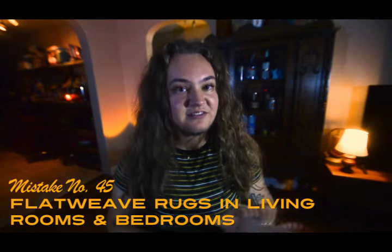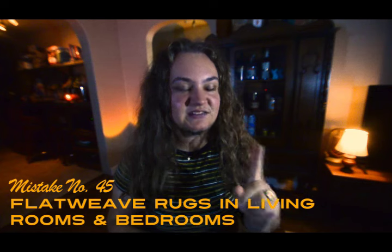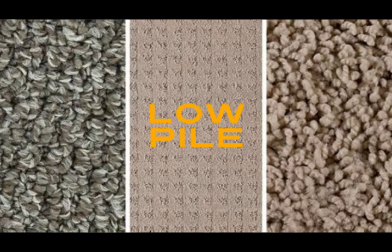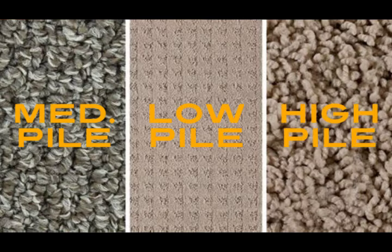Number 45, flat weave rugs, specifically in living rooms and bedrooms. And yes, that includes kilim rugs. If you're gonna put a rug in a bedroom or a living room, it needs to be at least medium pile, if not high pile. It feels so much better on your feet if it's not just flat and gross. Trust me on this one.